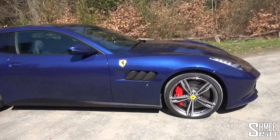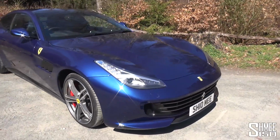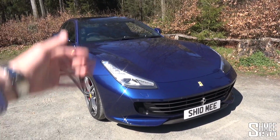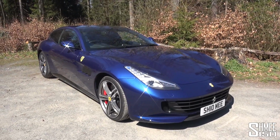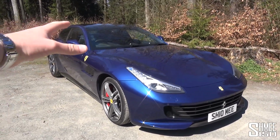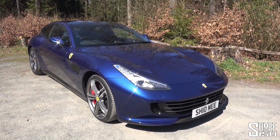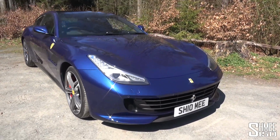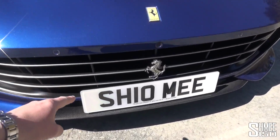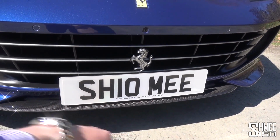So we'll start, I guess, around the front of it. This car is loaded with just about everything. The blue paintwork is slightly different in colour to my FF. The FF was Le Mans blue, slightly darker overall, but I bought the car used, it had a couple of thousand miles on it, and the spec is so good for me that I just had to have it like this.